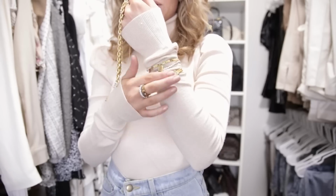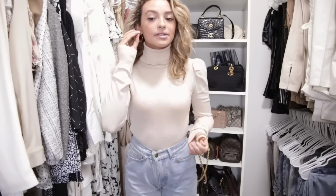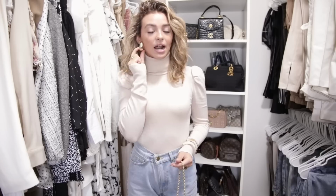A good example, I'm actually wearing it today, thank goodness. I thought about something for once. I have all of my bracelets and my watch on top of my sweater. Something like this, not really gonna get seen. Something like this, that's more something that I would go for in the winter time because you're going to be able to see it more.